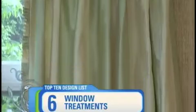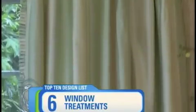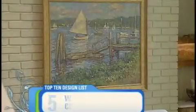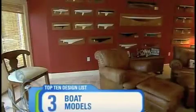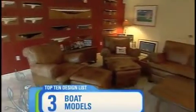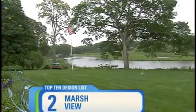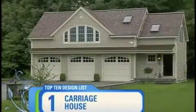Number 6, the silk window treatments, the ruffled edge is a great touch. Number 5, the grass cloth that adds earthy texture to the living room. Number 4, the works of art done by local artists. Number 3, the boat models that hang on the family room wall. Number 2, the beautiful view of the marsh behind the house. Number 1, the carriage house.